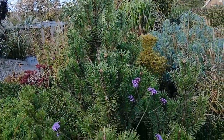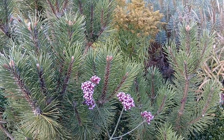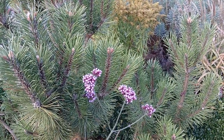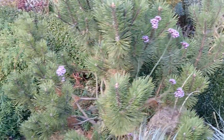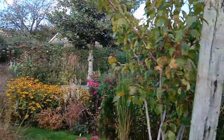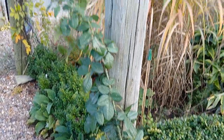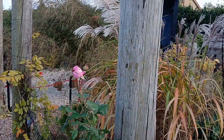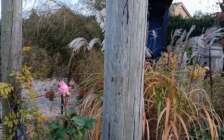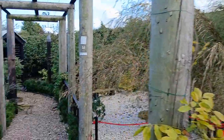Verbena bonariensis are hanging in there, and they can hang on right for the next maybe month and a half, depending on the weather. But they are looking good at the moment. This is Gertrude Jekyll, another one that I've put up here this year, and I'm encouraging it to climb up here, which it's beginning to do. Just give it a bit more time.